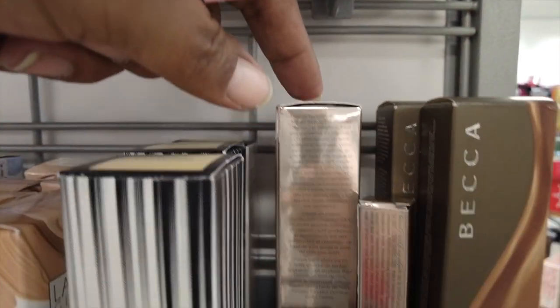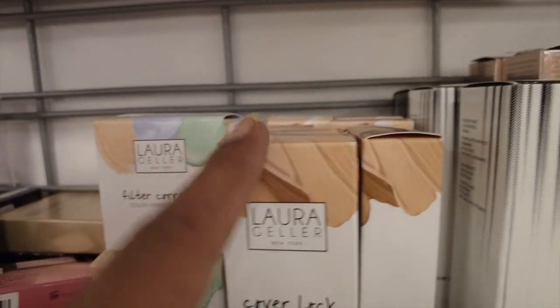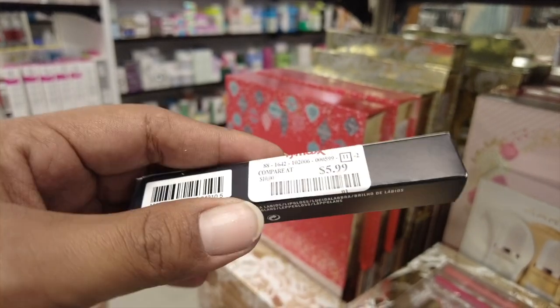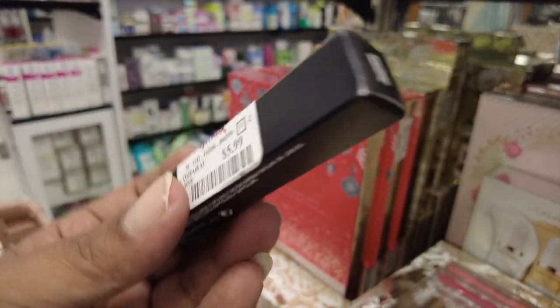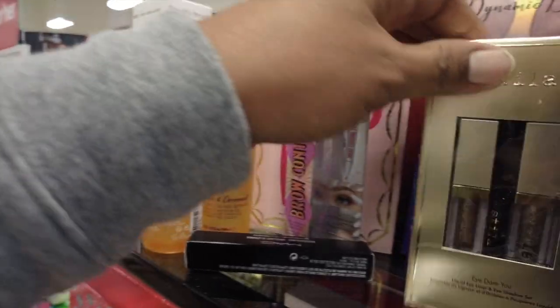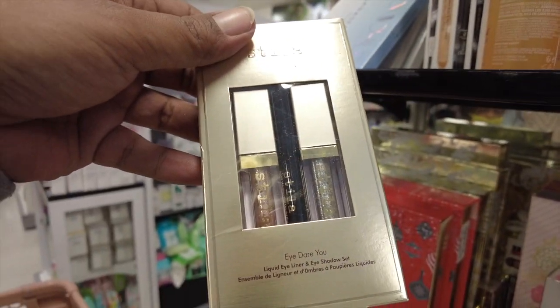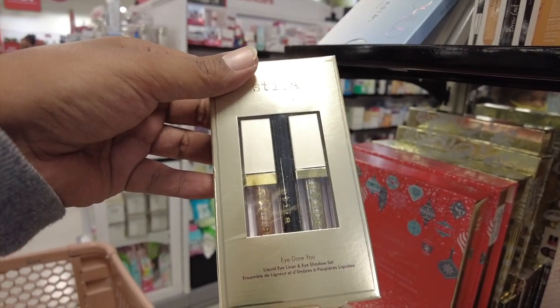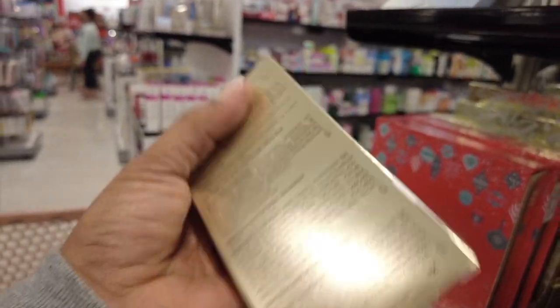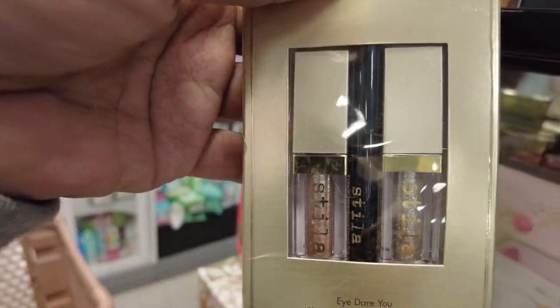We still have the Naked and the Becca. We still got some Laura Geller here as well. I did find this MAC gloss. It's just a glittery clear shade for $5.99. This is Pleasure Principle. And then we have some Stila here, I Dare You. These are liquid eyeliners and eyeshadow set. This is going to be $12.99 for that one.